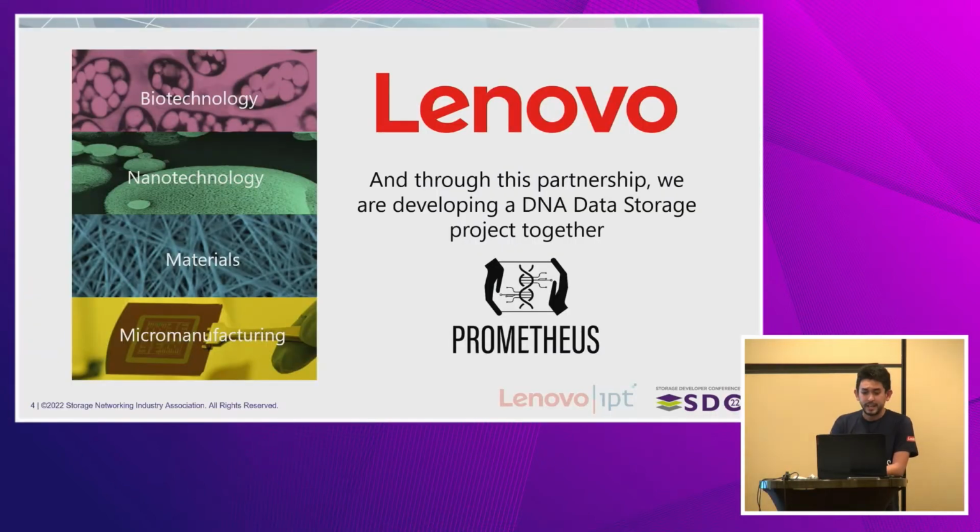So in IPT, and more specifically in the Bio-Nano Center, we are always looking for partnerships with different companies to develop innovative and disruptive technologies. And we wanted to work with DNA data storage first because we really believe in the potential of this kind of technology to change how many different industries will store their data and work in the future. And also, we believe that we could combine all four areas of our expertise, biotechnology, nanotechnology, material science, and micromanufacturing, to make a good contribution to this area.